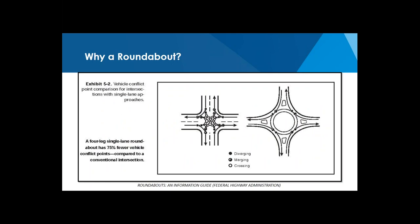This graphic, which is taken from the Federal Highway Administration roundabout guide, really illustrates the conflict points that I mentioned. You can see on the left all of the multiple opportunities for conflicts at a traditional intersection with four legs and one lane in each direction. And then on the right, you can see a standard single lane roundabout. And we're talking again about 32 points at a traditional intersection versus 8 conflict points at a roundabout.